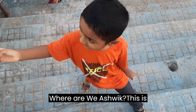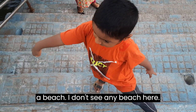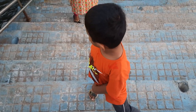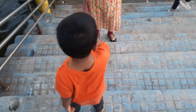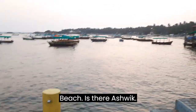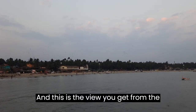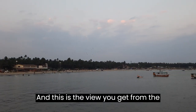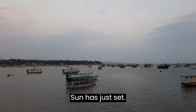Where are we, Ashvik? This is a beach? I don't see any beach here. This is Malvan Dhakka. Beach is there, Ashok. And this is the view you get from the end of the Dhakka. Sun has just set.